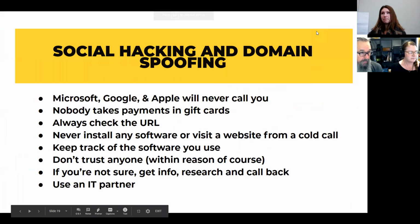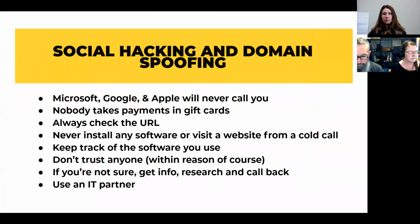So the social hacking and domain spoofing, the domain spoofing is hiding a URL in a link. Also, there's ways to trick your equipment into making you go to the wrong place. First of all, Microsoft, Google, and Apple will never call you. They'll never say, I'm sorry, but your Google account is out of order. We need your credit card number to get it readjusted. That never happens. They also don't take payment in gift cards. A lot of people have been caught by that scam.